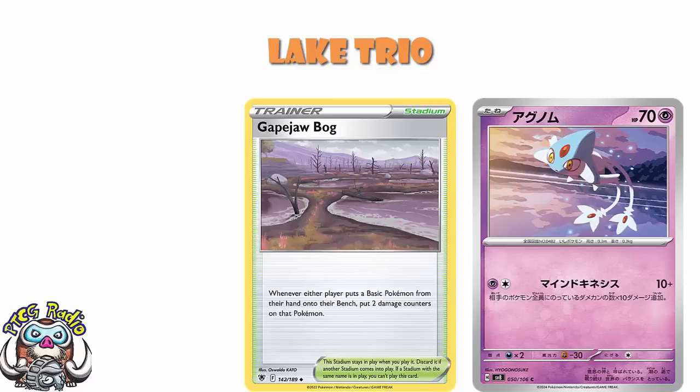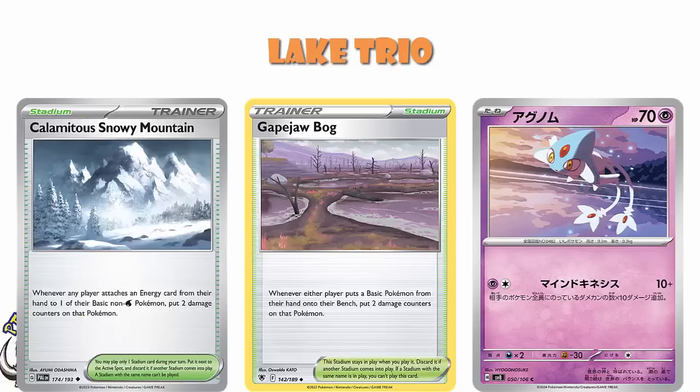Or play it with something like Calamitous Snowy Mountain, so that when your opponent attaches an energy from their hand to one of their basic non-water Pokemon, they take 2 damage counters. Play it with stuff like that while spreading with Uxie. You can potentially get a bunch of damage on the board here, and then from there you can start rolling. I kind of like it.